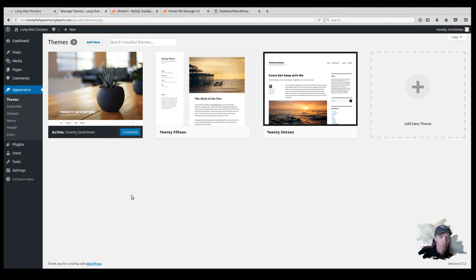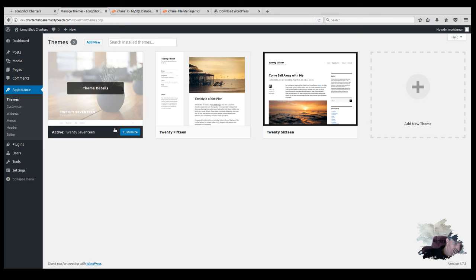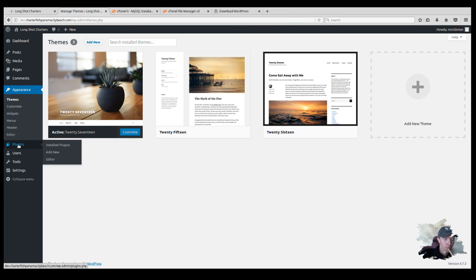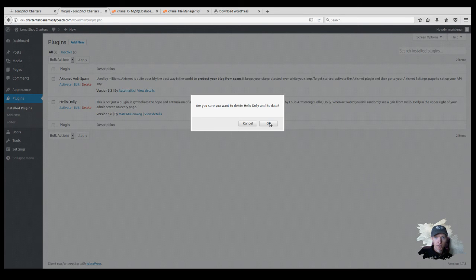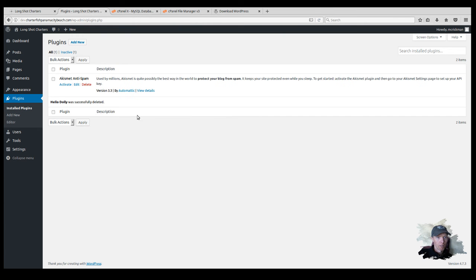So now the only thing I really want to do is I think I'm going to try to build this website using this theme. But I will be doing some modifications and stuff like that on it. So what I want to do is add a plugin here. If I click on plugins, this shows the plugins that have been installed on the website. Let's go ahead and get rid of this Hello Dolly. And the anti-spam, I'm going to leave that alone for right now. I'm not going to activate it. I'm not worried about that right now.